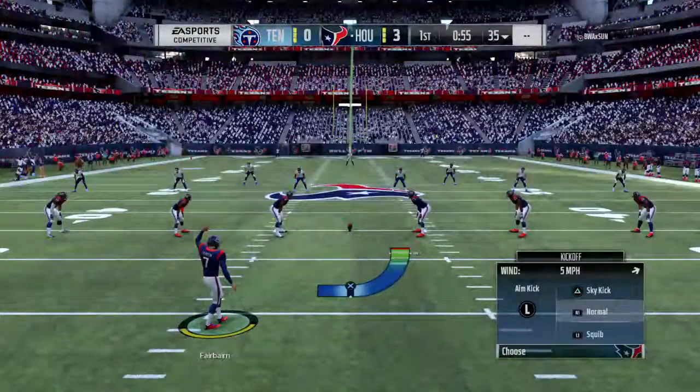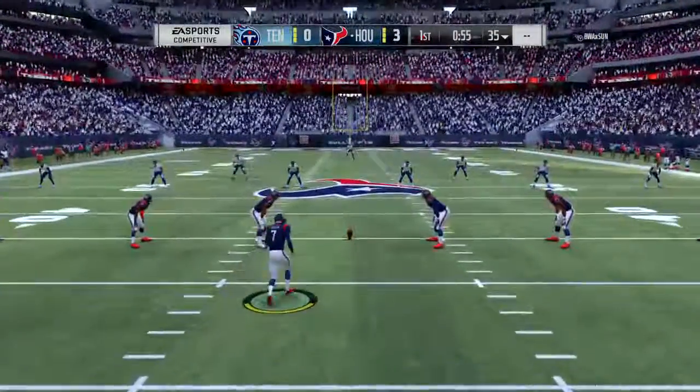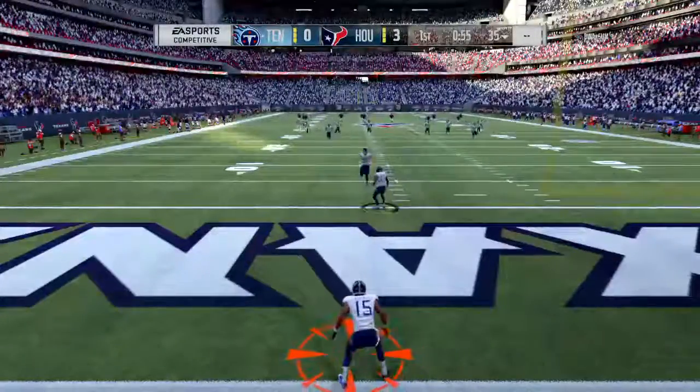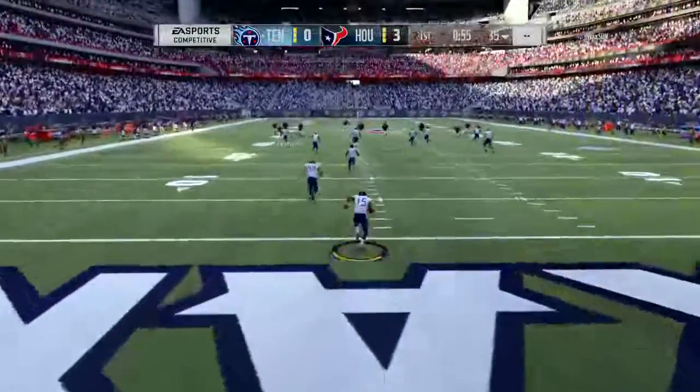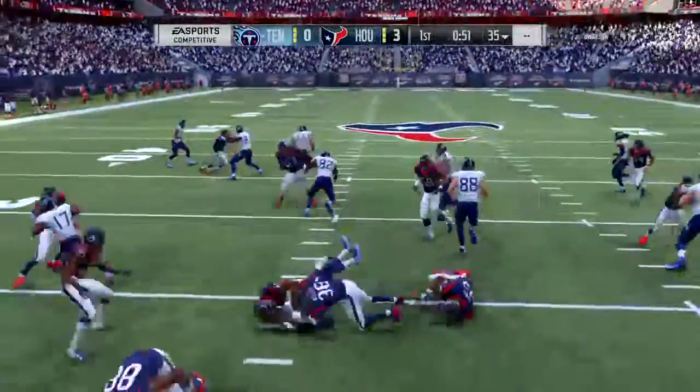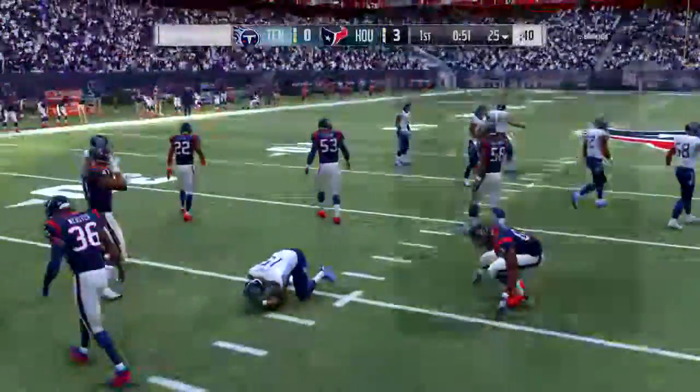So an opening drive field goal maybe doesn't whip this crowd into a frenzy, but I think they will take the early lead. There's no doubt about it. They will always take the early lead, and maybe that celebration comes later if they play well and they can break things open. But right now, this is all about letting the offense just get settled in.